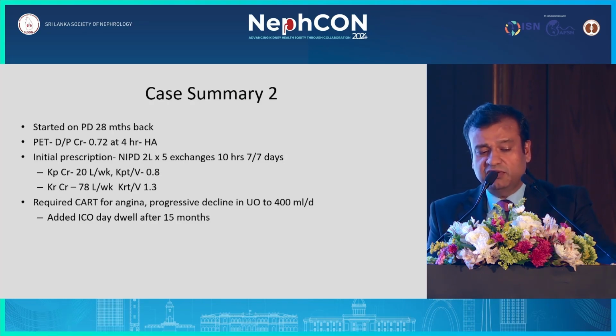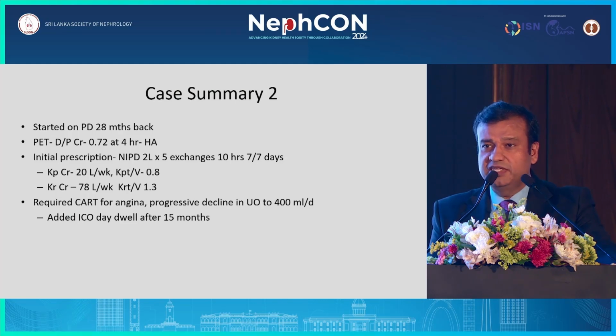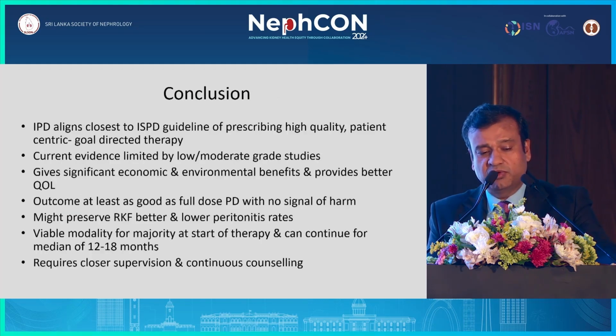Again, initial adequate clearances of 2.1 by combining both the peritoneal as well as the urinary clearances. He unfortunately had to go for an angiography. Subsequent to that, he had a significant decline in urine output, and then I had to shift him to icodextrin in the morning, and now he continues on APD in the night and icodextrin in the morning.